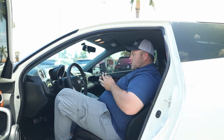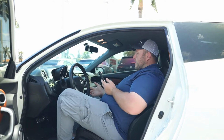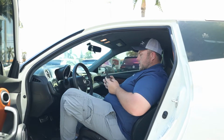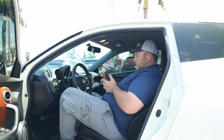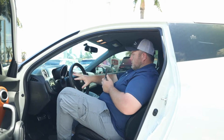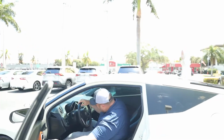But there's usually a button that will clear out the mileage on cars. Hondas are pretty easy because it's always just the I button. GMCs and American-made domestics have a separate set of buttons on the dash up here that you can press. That'll clear it out too. Let me go park this thing.